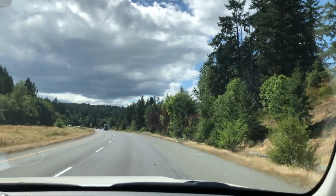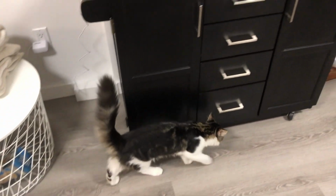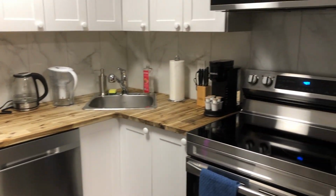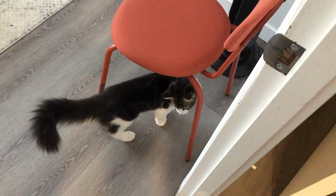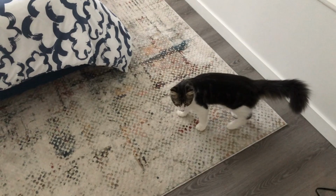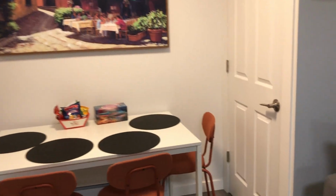So after lunch on our first day on Vancouver Island, we checked in at our Airbnb around downtown Nanaimo, and Dudu is exploring everything in this room. Everything looks so clean and organized here. Dudu is going into my bedroom. Hey Dudu, that's my big bed right here, nice and clean. Hi everyone.